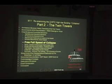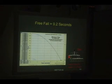Well, we'll get to that. Do we have a free fall speed of collapse? Well, if you throw a billiard ball off the building, it'll hit the ground in about 9.2 seconds.